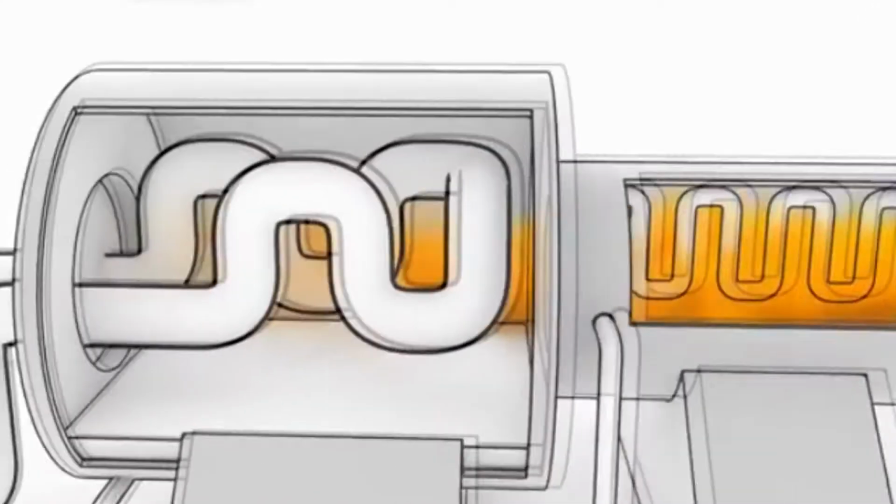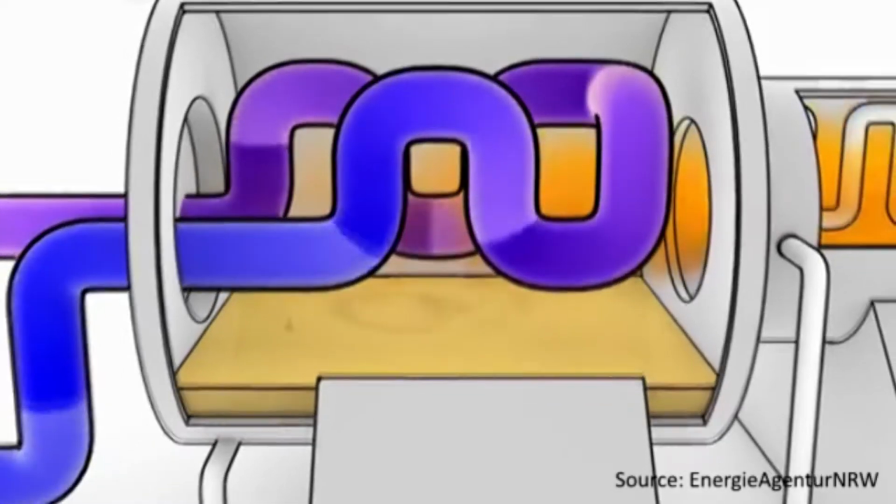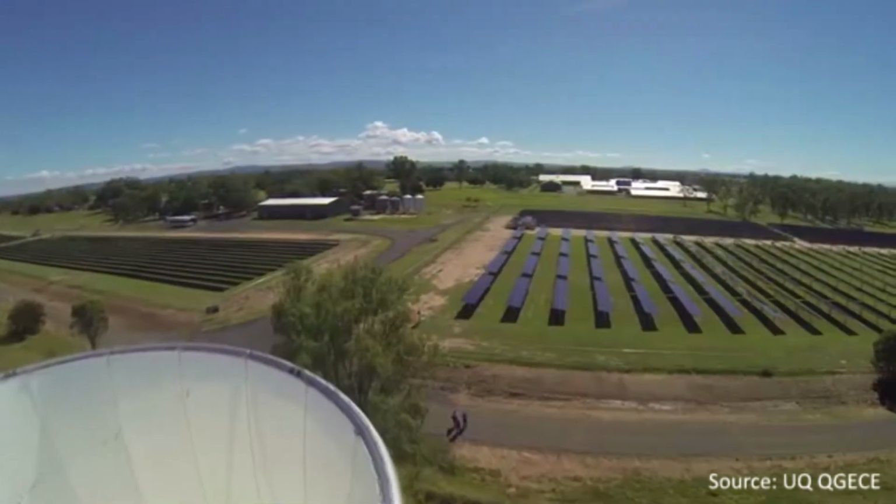Some of the benefits of using CO2 as the working fluid are that it's non-toxic, non-flammable, affordable and abundant. It also has a moderate critical pressure and its thermophysical properties are well known in the supercritical area. This promises to deliver power in a safe and environmentally friendly manner.